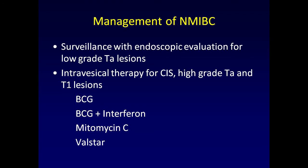Once again, I'll reiterate, if you have a low-grade tumor, it's not multifocal, maybe a small papillary tumor, I don't mind just doing follow-up endoscopic evaluation, cystoscopies. If you have CIS in particular, a high-grade Ta lesion or T1 lesion, then you're going to get some form of intravesical chemotherapy or immunotherapy.